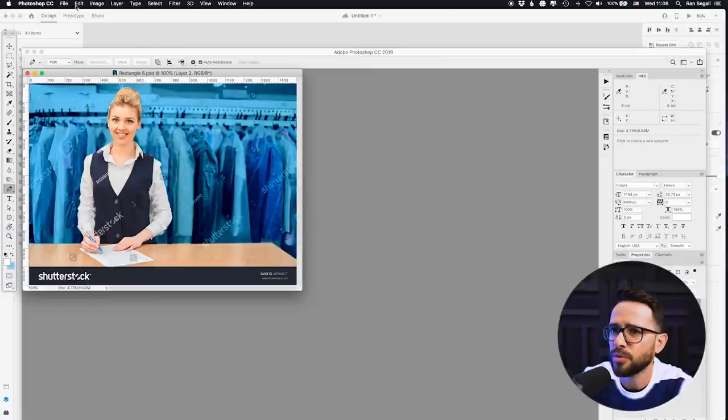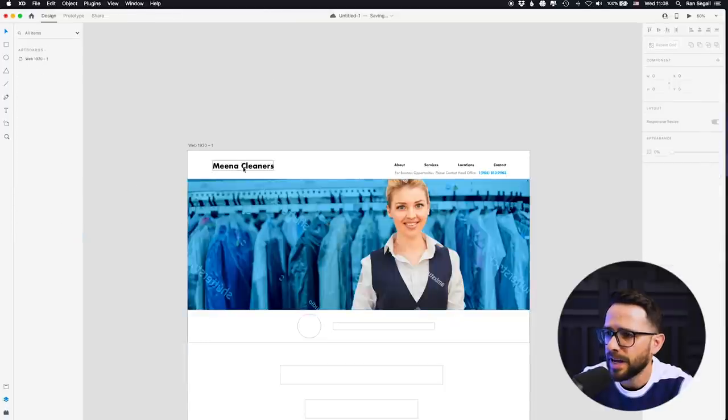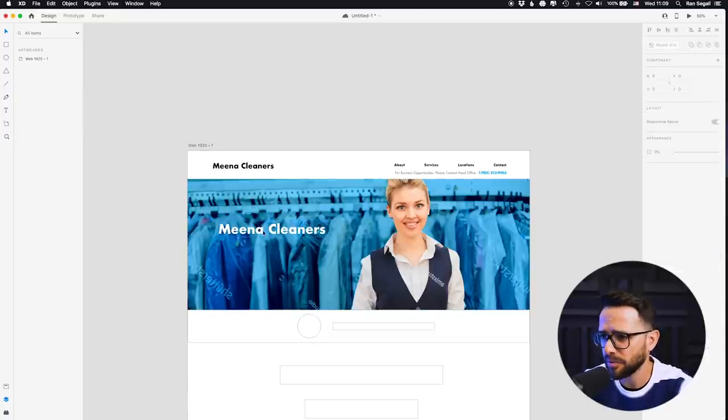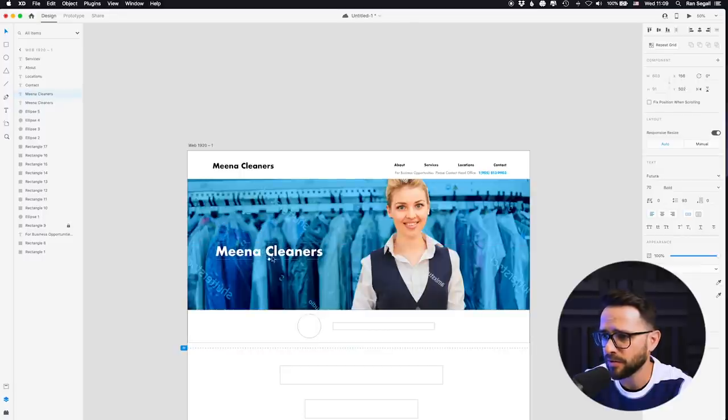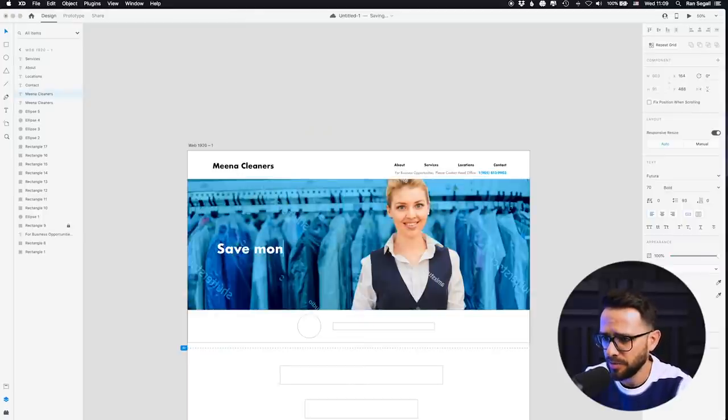However, let me switch this up here. Image, flip horizontally. Let's save it up. Okay. So now if I put a big white headline on the top, you see we have a nice contrast because the background is darkened. We can make it even darker, but I think if we place it here, we still have good contrast. So let's think about a value proposition for them. Let's go with something as simple as: save money by using our dry cleaning services. I think this will work. Again, we don't really know what they're all about, but at least we're saying something here. At least we're trying to provide unique value.